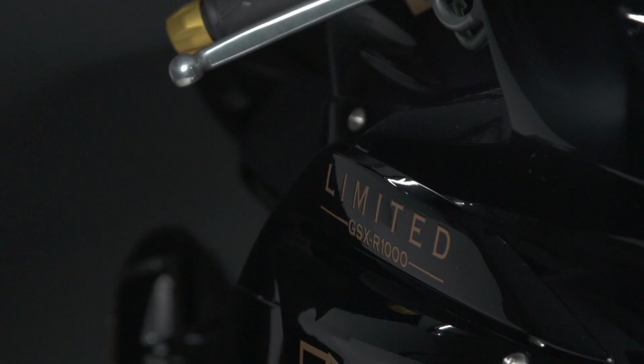One look at the 2014 Yoshimura Limited lets you know this is truly a one-of-a-kind bike. Its black and gold paint scheme captures the aggressive look of road racing's most memorable machines.